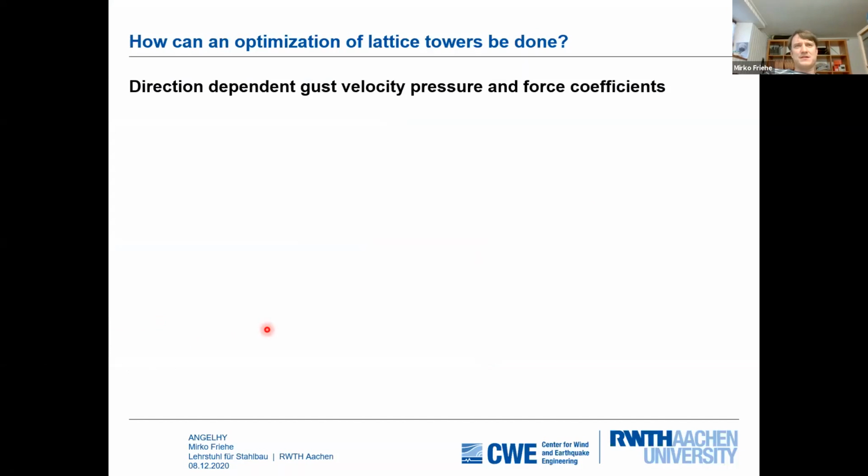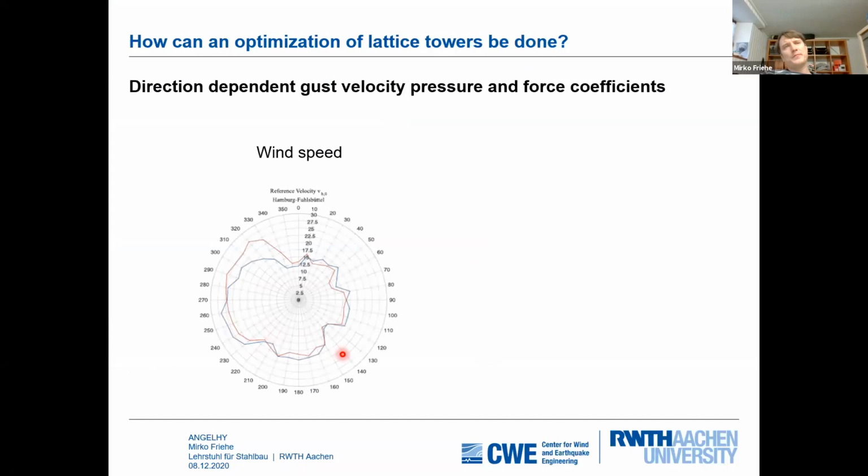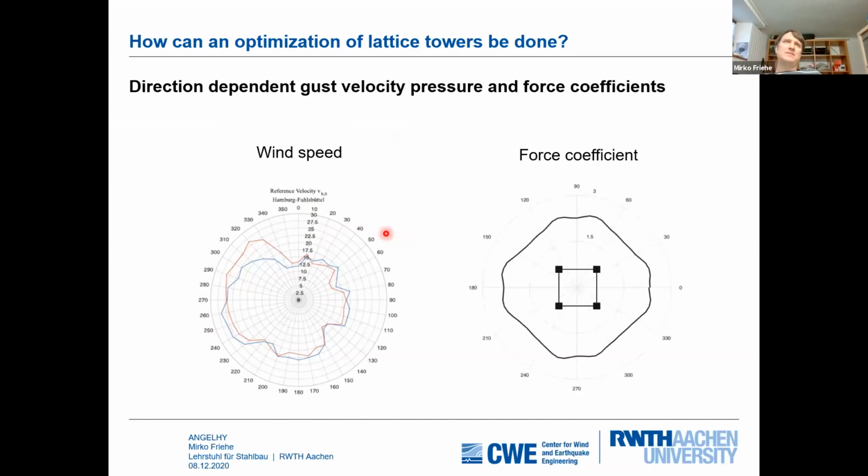So one part is to use direction-dependent wind speed. Unfortunately, the Eurocode does not provide direction-dependent wind speed or direction-dependent gust velocity pressure, and therefore you need to go to a weather station. It's not so complicated, but it is one part of how to optimize lattice towers. In Germany, usually the main wind loads come from west-southwest. The second part is using direction-dependent force coefficients, coming from wind tunnel tests or from the Eurocode 331.